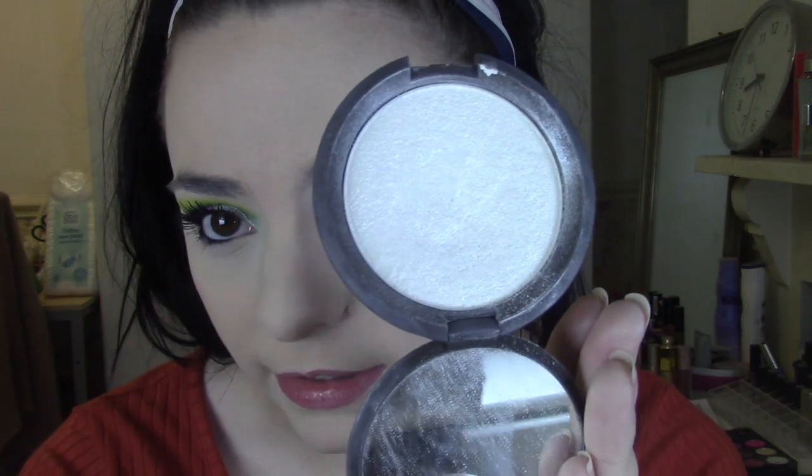I was struggling to find things that have a similar colour, but this is the closest dupe that I could find. So I've got the Becca Shimmering Skin Perfector in Pearl, iconic product. I really like it. It's a super pretty highlighter. The shade looks like this.